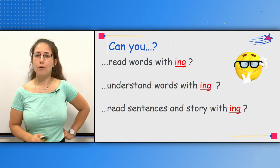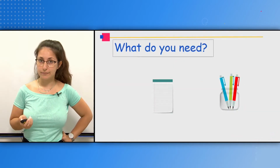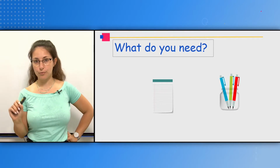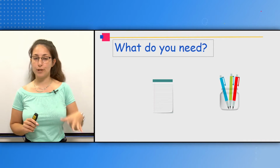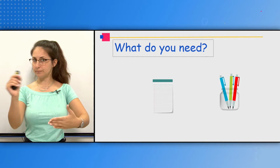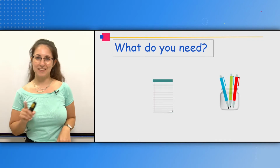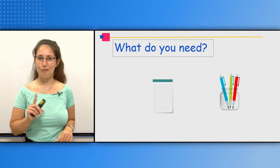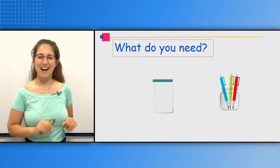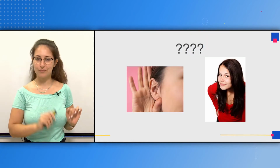Let's see. Before we begin, you need to prepare for the lesson a notebook and a pencil or something to write with. Okay, so go bring a notebook or a paper and something to write on. 10, 9, 8, 7, 6, 5, 4, 3, 2, 1. I hope you have it in front of you and we can start.